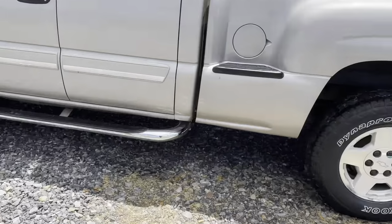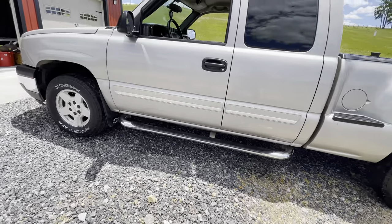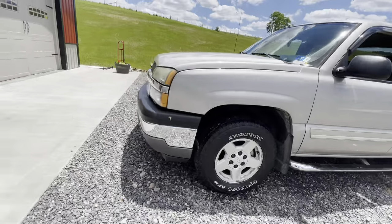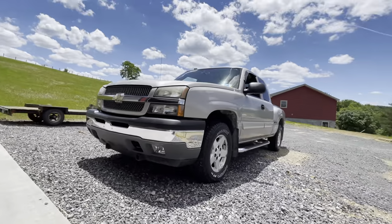She's looking clean. Obviously, we polished that one too. This side's a little bit harder to see the cleanness because the sun's on the other side, but you can still tell that she's very, very clean.